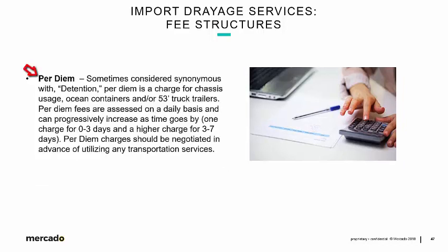Per diem. Here's another term that gets bounced around a lot and might have different meanings in different ports. Sometimes, emphasis on sometimes, per diem is considered synonymous with detention, but per diem is a charge for chassis usage, ocean containers, and or 53-foot truck trailers. Per diem means daily, basically, and these fees are assessed on that daily basis, and as we said a moment ago, can progressively increase as time goes by. One charge for 0 to 3 days, a higher charge for 3 to 7, etc. The point being here, everybody needs to be aware of per diem charges. They need to be expressed explicitly on a quotation from a drayage provider to an importer, and should be negotiated in advance of utilizing any type of transportation service.